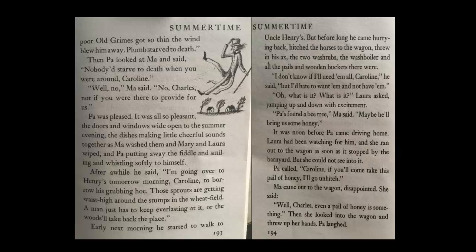It was noon before Pa came driving home. Laura had been watching for him. She ran out to the wagon as soon as it stopped by the barnyard, but she could not see into it. Pa called, "Caroline, if you'll come take this pail of honey, I'll go unhitch." Ma came out to the wagon, disappointed. She said, "Well, Charles, even a pail of honey is something."